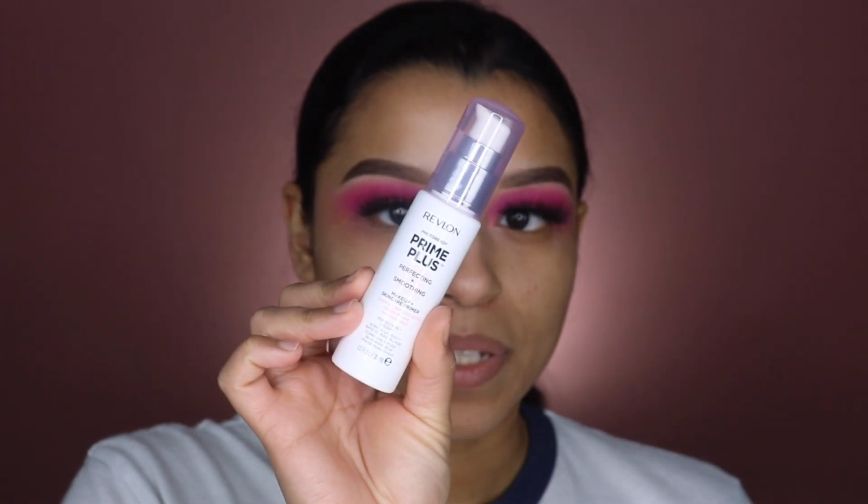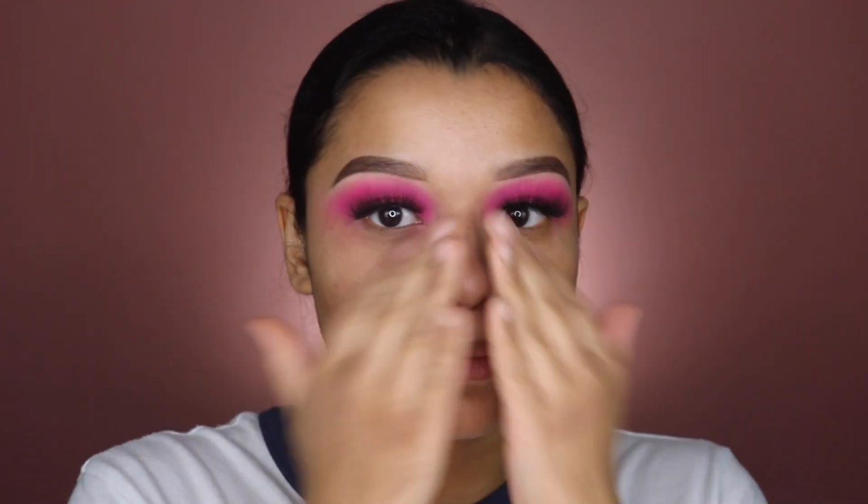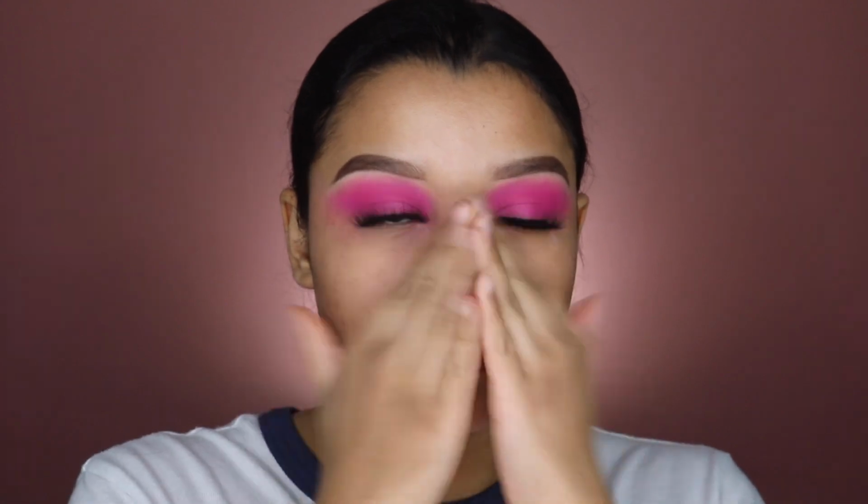I'm going to start with primer, and I'm gonna be using this Revlon Prime Plus Perfecting Plus Smoothing Makeup Plus Skincare Primer. I've used this before, and I really liked it because it left my foundation looking dewy. But this is the second time I use it, so I'm only gonna use about this much, and I'm gonna just rub it on my face. So now that I've applied the primer, it feels very tacky, which is good because it means the foundation is going to stick.